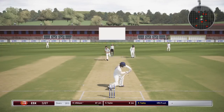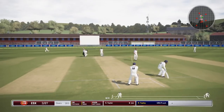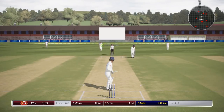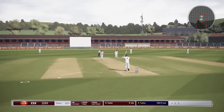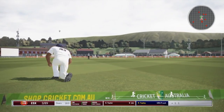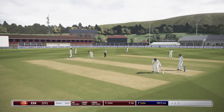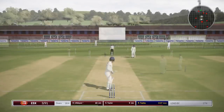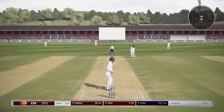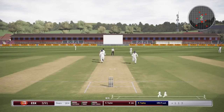I guess they got a bit more of a balance. It's a bit of a strange field, actually. They got like a third man, a very fine leg, couple of slips. It's a bit of a weird one, but a little bit more balanced, I guess. As this time, just gonna work it off the hip for an easy 2 again. They're trying to cover off the boundaries, but there's still so many gaps out there to work it into. And 60 off 39, so not slowing up, but a little bit more suspect, I guess.